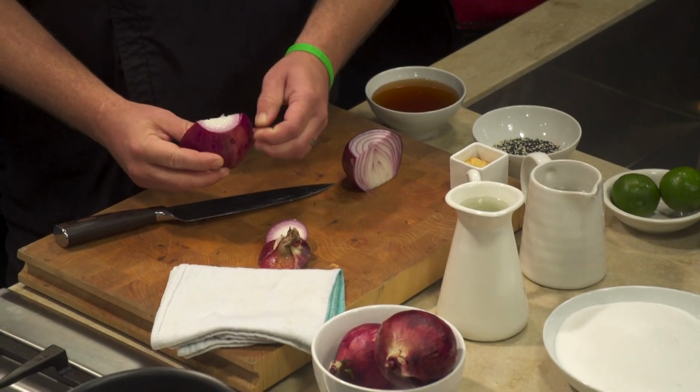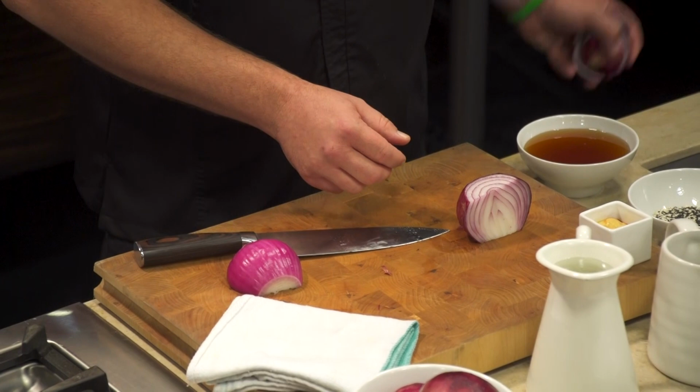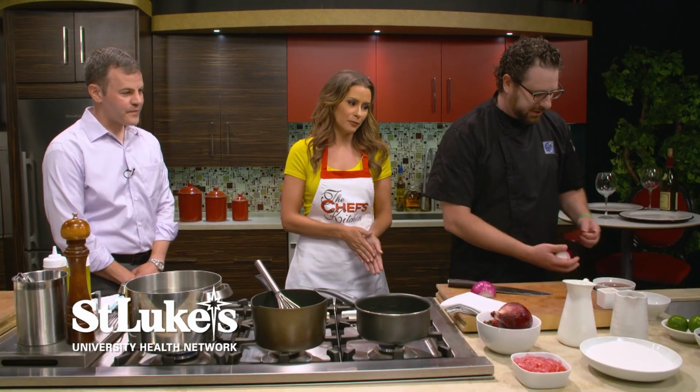So I headed to the farmer's market this weekend and I got some red onions from Tippervich Farms over at the Emmaus Farm. Such a great time of year to be a chef with all of the vegetables in season. It's pretty cool. Yeah, you live in a great area for it. The Lehigh Valley has some incredible produce.